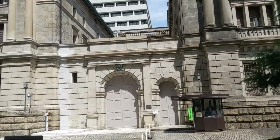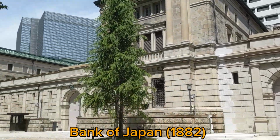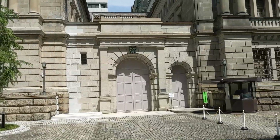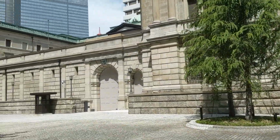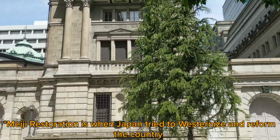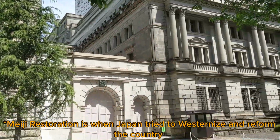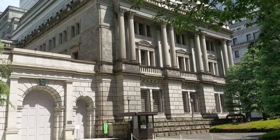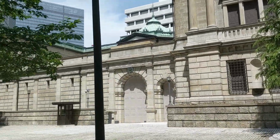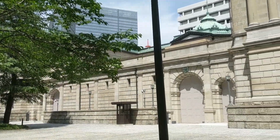Alright, very close to the department store we have the Bank of Japan. Now obviously I'm not allowed to go inside. This is where the currency of Japan, yen, is regulated. It was built in the late 1800s during the Meiji Restoration. Because Japan had lots of different currency systems throughout the country, they wanted to unify it into yen, and this is basically where it was done.